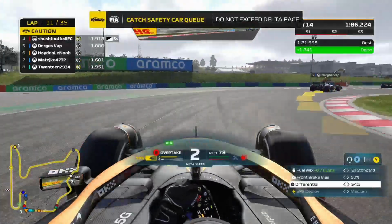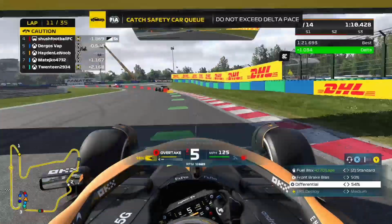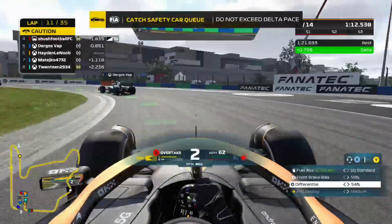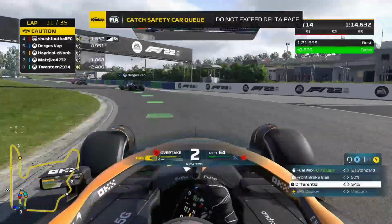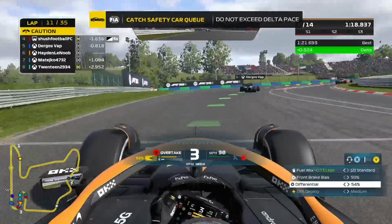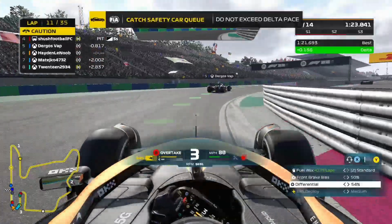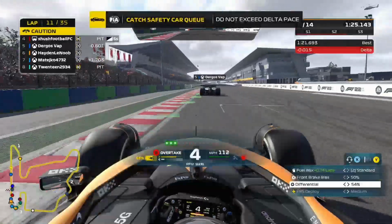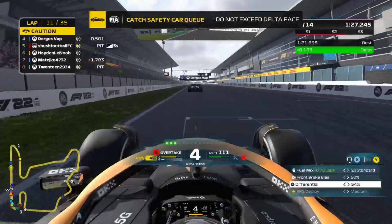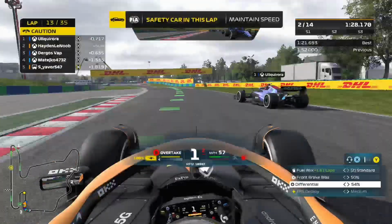So we're gonna be a little greedy here. Gonna stay out again. I still think it might have been too early to pit onto the mediums and make it to the end comfortably with the pace that I needed. So I still decided to stay out. You see people going in the pits. Shush in the pits, Pissar in the pits, Alexen in the pits. All of these guys going into the pits, and I stay out.